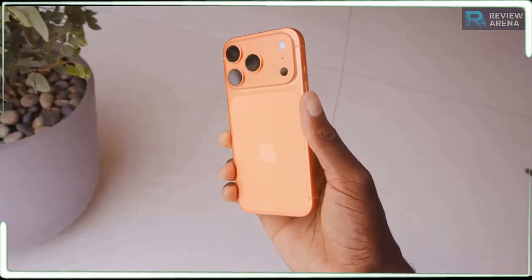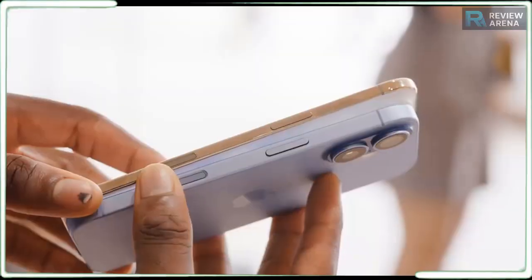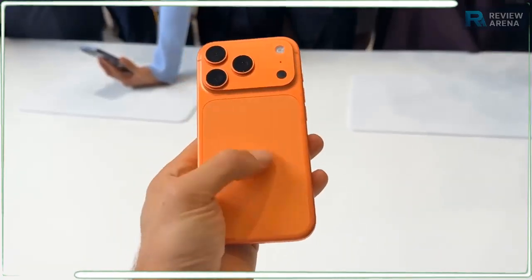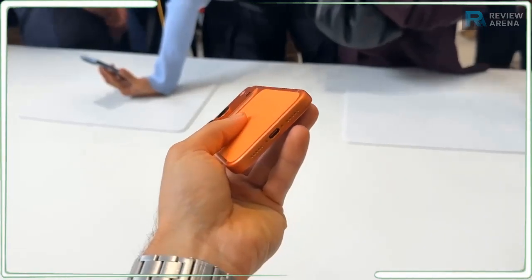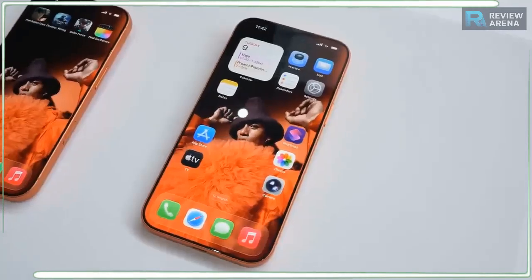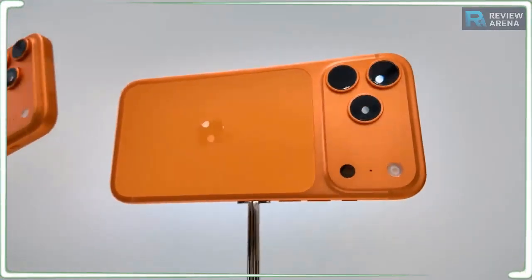The iPhone 17 Pro Max trades last year's titanium frame for a new milled aluminum body. The result is smoother edges, a lighter feel in the hand, and honestly a fresher look than any Pro model we have had in years. There is also a bold new rectangular ceramic-to-glass cutout on the back that houses the familiar triple camera system. At 6.9 inches, this is a big phone, yet it is not awkward.